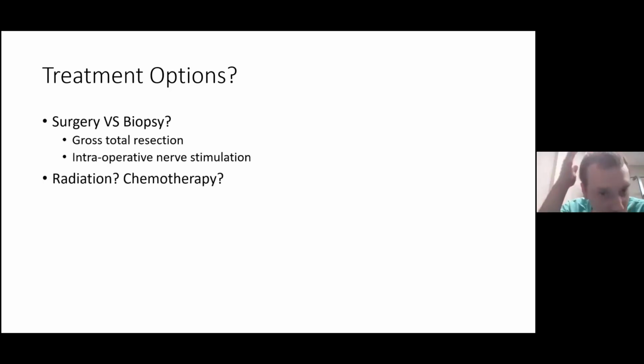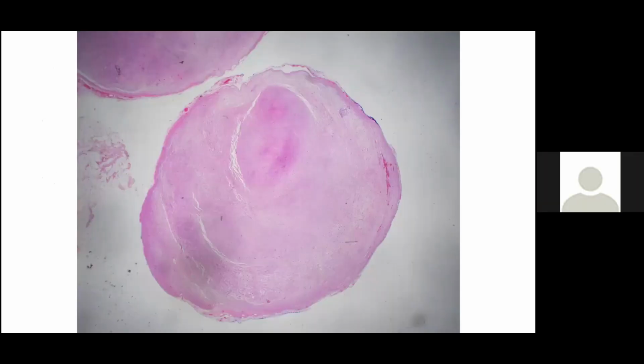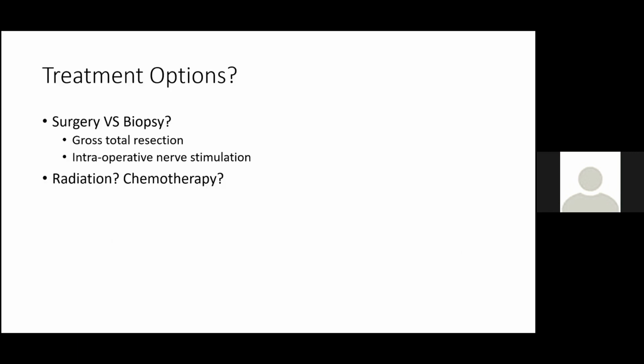Okay. And some of the things you can use is intraoperative nerve stimulation to make sure, when you're doing the resection, that the nerve fascicle is not functioning. And if there are any other nerve fascicles that are functioning, you can dissect them away from the tumor. Radiation and chemotherapy depend on the final pathology, but most likely in this case won't be needed. Very good. What nerve is this arising from?